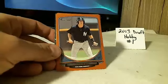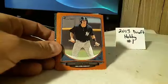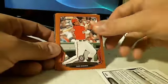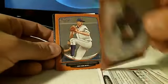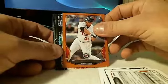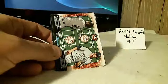For the orange paper, numbered out of 250, we got Tyler Wade for the Yankees, Coart for the Angels, Smith for the Mets, Rendon for the Nats, Sano for the Twins, Meisner for the Mets, Kellogg for the Orioles, and Arcia for the Twins.